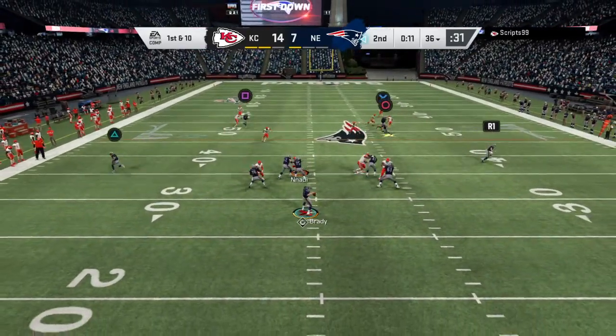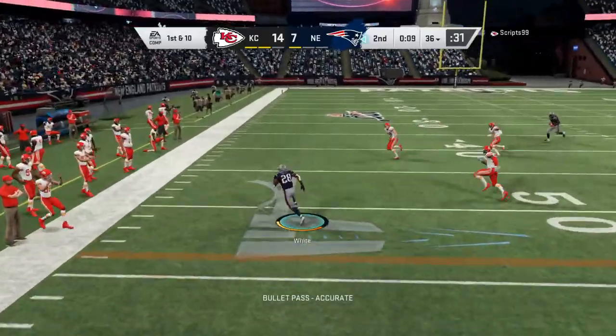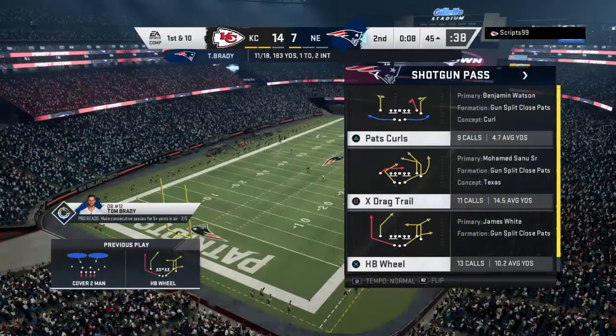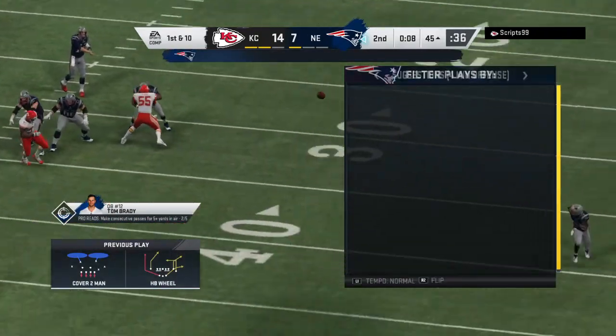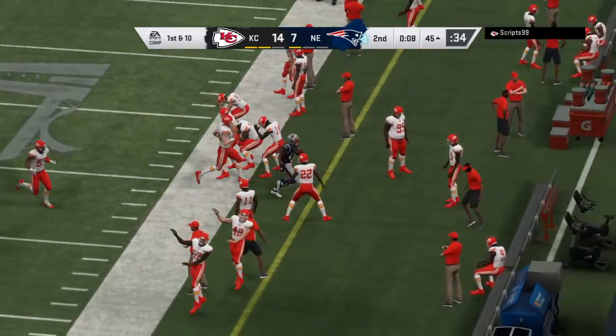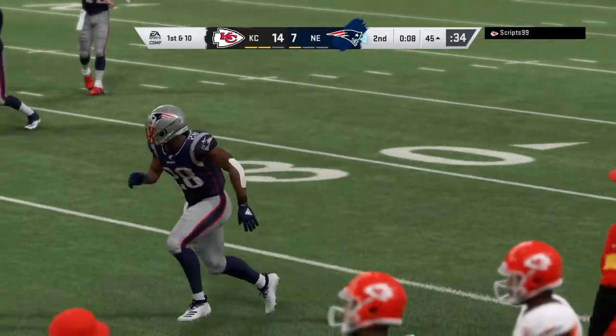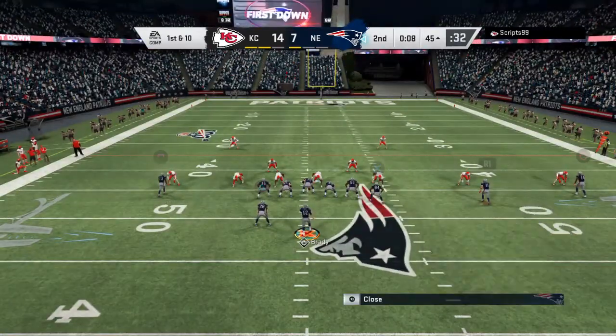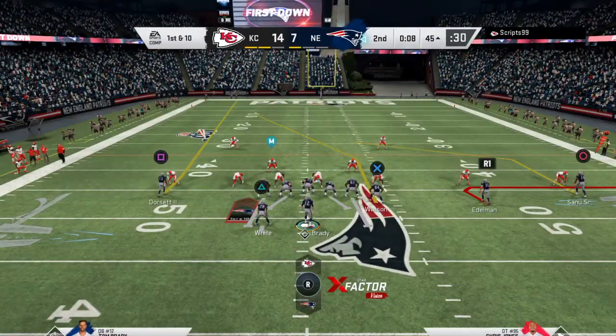From the gun, it's Brady. He's got White here. And out of bounds on the other side of midfield at the 45. That's over 40 yards of movement with those last two plays. First and 10 at the 45-yard line. Hey, set, 53. Mike 5-4. We don't want this.